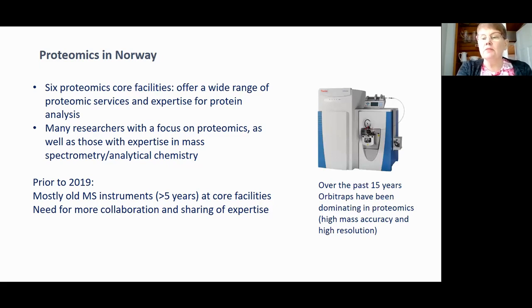And this is a picture of a typical mass spec in a proteomics lab. So this is an instrument from Thermo Fisher, and over the past 15 years, this type of Orbitrap high-resolution mass spec instrument has been dominating in proteomics. So I think in all of the proteomics core facilities in Norway, we have had different generations of Orbitrap instruments, mostly working.